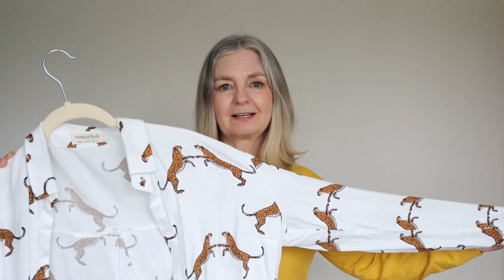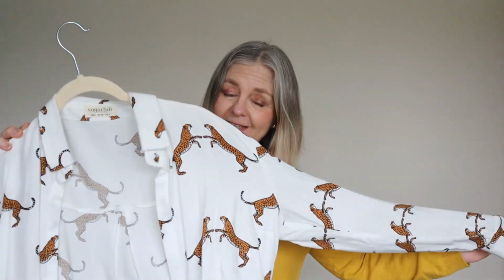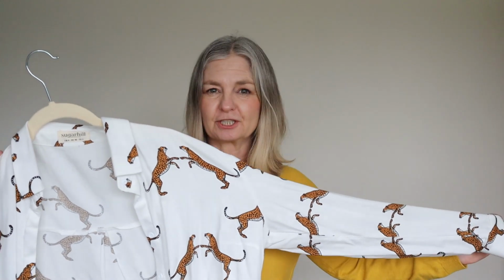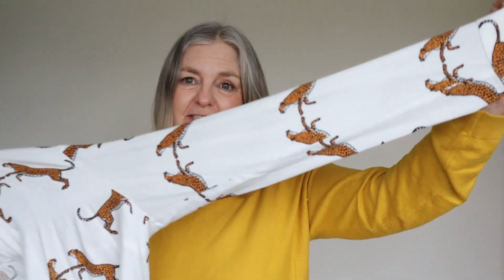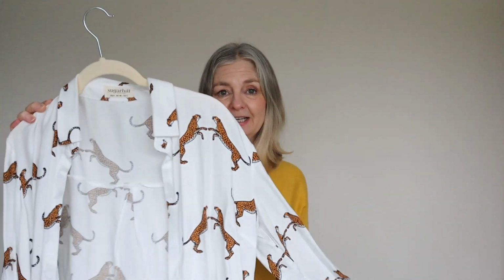I love it, and so this is going in my capsule because I want to try it with, say, ponchos, Rwanas and that kind of thing. With the cheetahs on the sleeve, I think that would be good. So that is the cap.